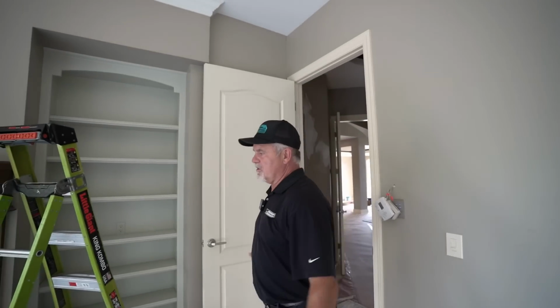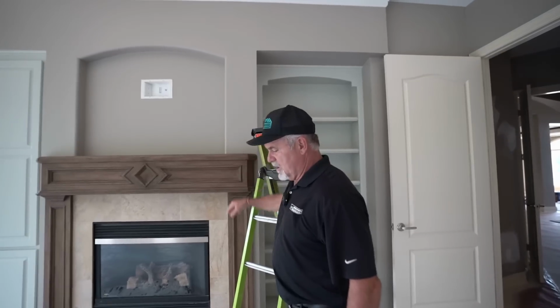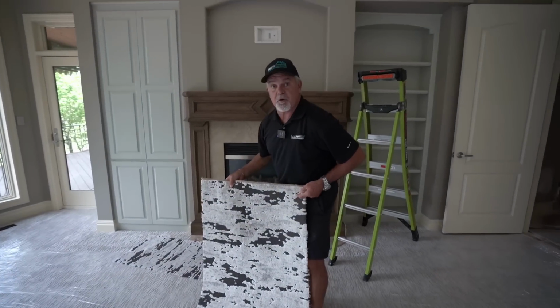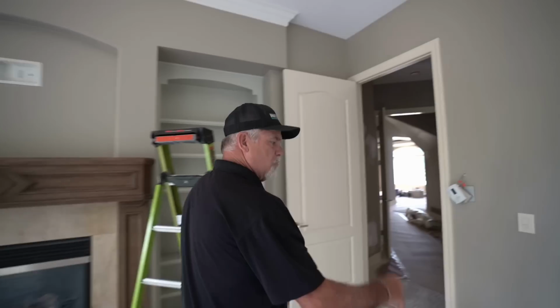The woodwork is all the same. Fireplace stayed the same. I can't remember, I think we repainted this a little bit. Here are 2 different color carpets in the house. New carpet in here. This kind of a funky carpet is going up the steps to the second floor. We'll show you that in a little bit. So they're having fun with some colors.